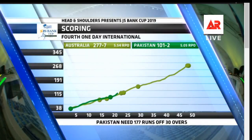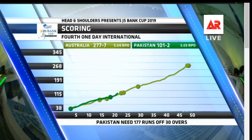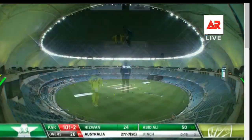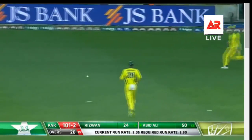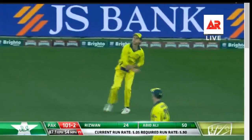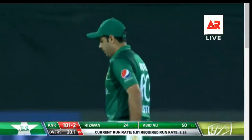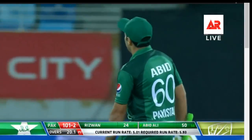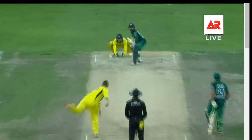Going along nicely, 177 off 30 overs. Required run rate just under 6. Paddle shot. Look at that other sweep shot. The last over from Aaron.